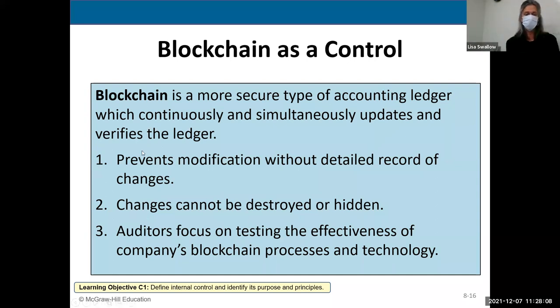The point of blockchain is that you've always got a detailed record associated with everything. It can never be changed. It can never be hidden. It can never be destroyed. And blockchain almost takes fraud out of the picture, because it's these unique bits of technology that are associated with your assets and your products.